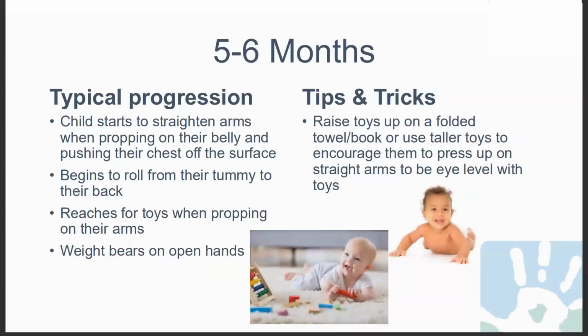At 5 to 6 months, we see that the babies are starting to straighten their arms when they're propping on their belly and pushing their chest off of the surface. Additionally, babies are beginning to roll from their tummy to their back. Babies are reaching for toys when propping on their arms. They should be reaching with their left arm and their right arm, and they will be weight bearing on open hands or starting to weight bear on open hands.